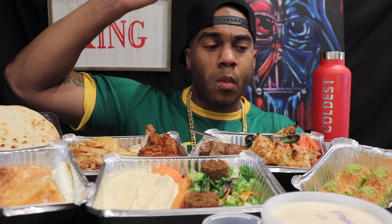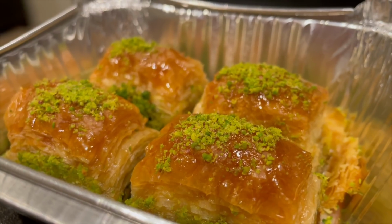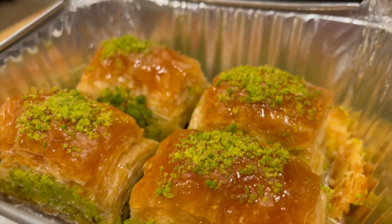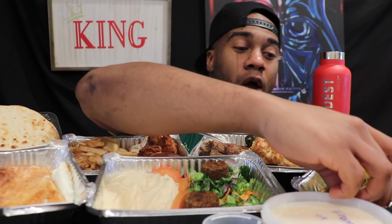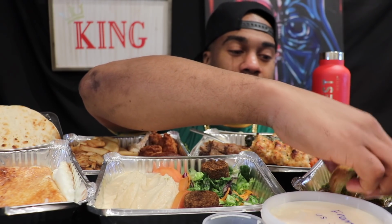They actually have one of my favorite dessert foods. No joke. This is baklava. Baklava is like phyllo dough, which you layer with honey, nuts. Super sweet, super flaky, and every time I see this, I say that about a lot of things. You can tell there's certain things I really like. I always get baklava. It's really sweet, like really sweet.